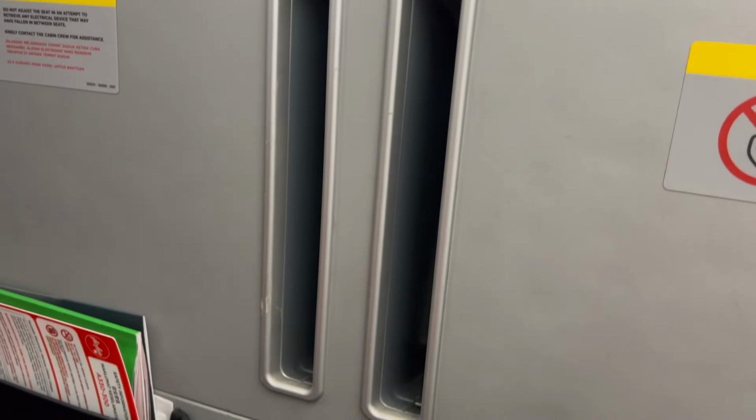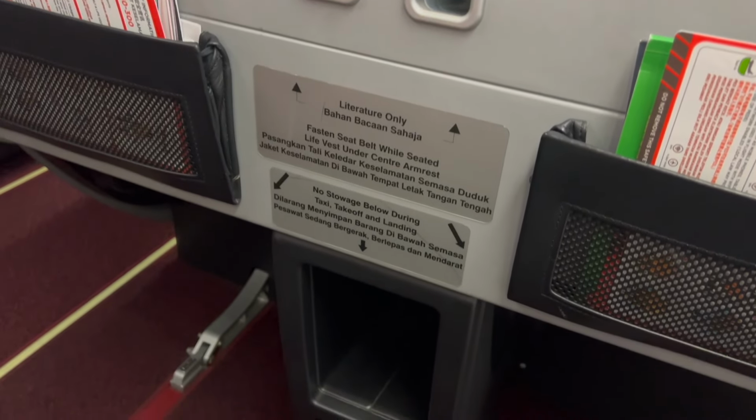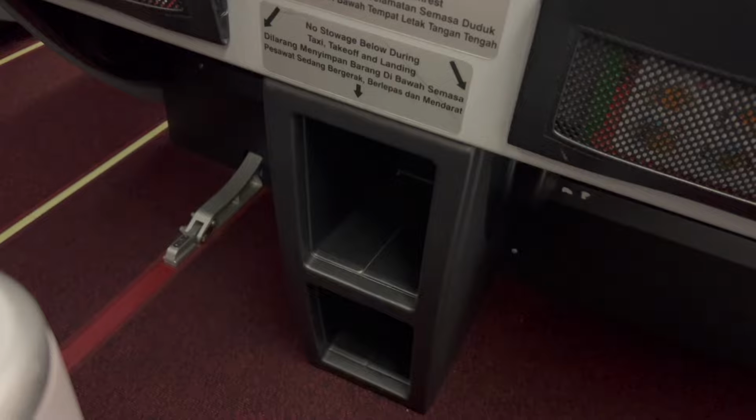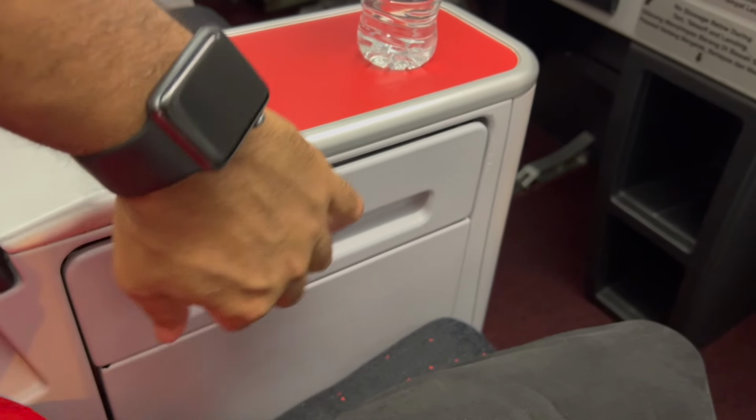In the middle were a couple of storage slots, and just under that was a decent cubbyhole which my seatmate and I used for our shoes. On the side were the seat controls, and in the middle was the fold-out sliding table, nothing remarkable here.